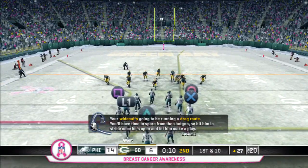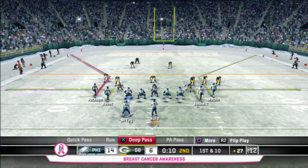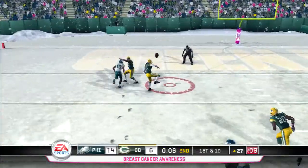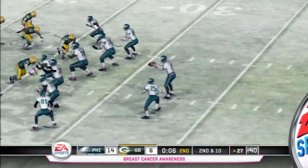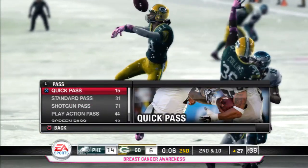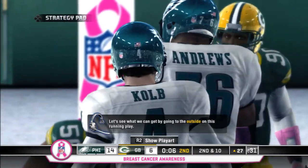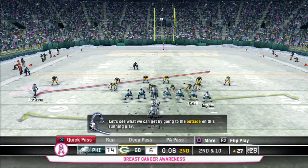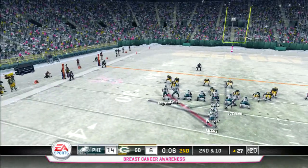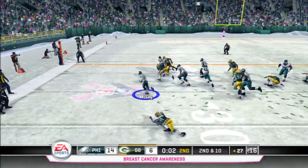Okay, your wideout's going to be running a drag route. You'll have time to spare from the shotgun, so hit him in stride once he's open. Let him make a play. Passes to the end zone. Deshaun Jackson was his intended target. All right, let's see what we can get by going to the outside on this running play. Runs through the tackle.